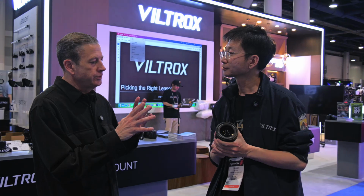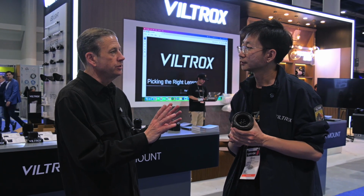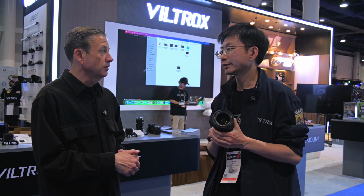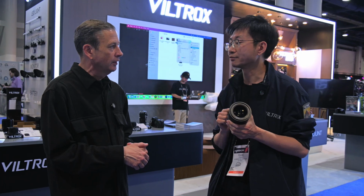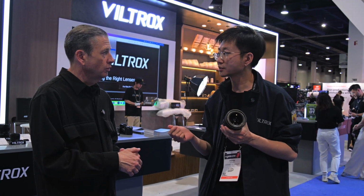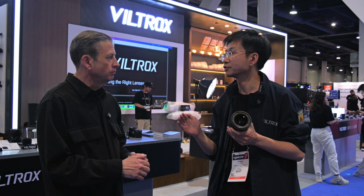Fantastic. This lens is the primary focus here at NAB. Is there anything else you're thinking about in terms of the industry to help expand what you've done over time? Yes, for sure. This lens is our second lens for the Lab series. Our first one was the 35mm F1.8, also a very classic lens. This year, we'll keep refreshing this product line. We also align with our Air series and Pro series, which are targeted at different groups of users.